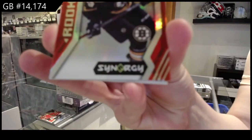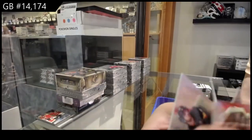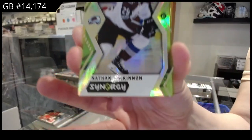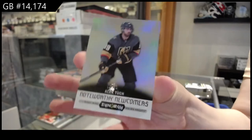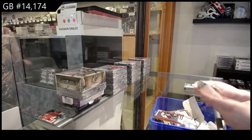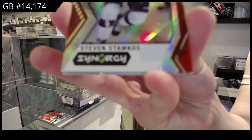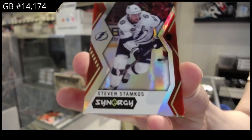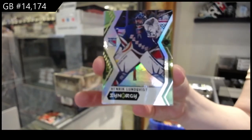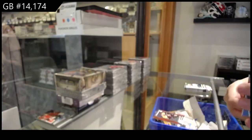Red rookie for Boston, Jakob Forsbacka-Karlsson. A green for Colorado of Nathan MacKinnon. And noteworthy newcomers for Vegas of Alex Tuch. Red for Tampa Bay of Steven Stamkos. Green for the Rangers of Henrik Lundqvist. And impact players for New Jersey of Will Butcher.